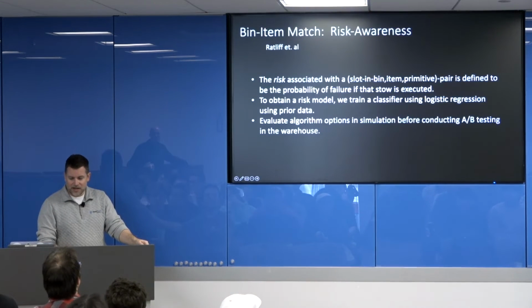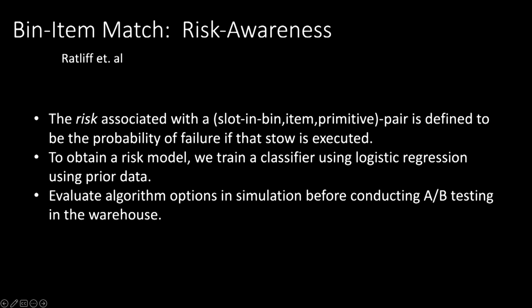And so here we've been partnering with a professor at University of Washington, Lillian Ratliff. She's taking a 2-year sabbatical with my team. And we're creating a risk-aware model that's doing this end-to-end matching of items waiting to be stowed and the bins that you could potentially stow it into. And we're trying to quantify risk, the likelihood that you'll fail to stow or damage an item.